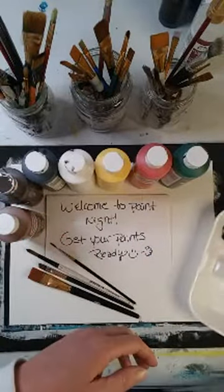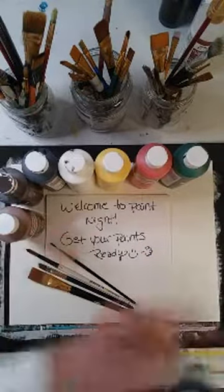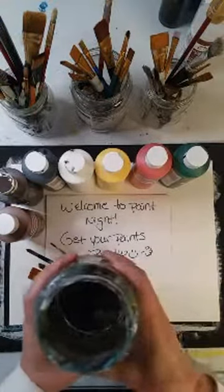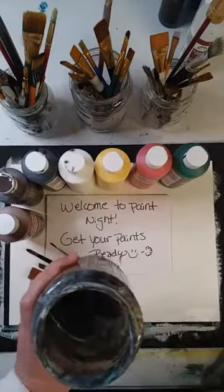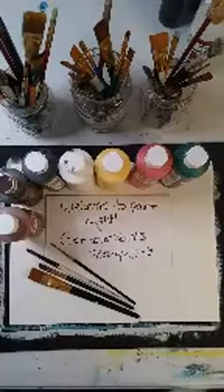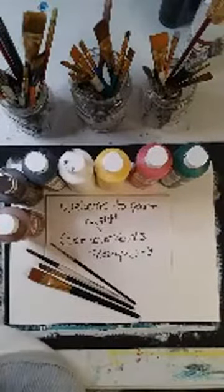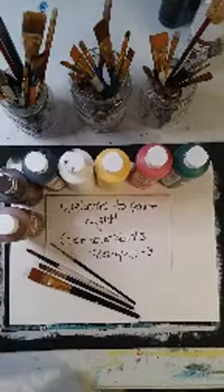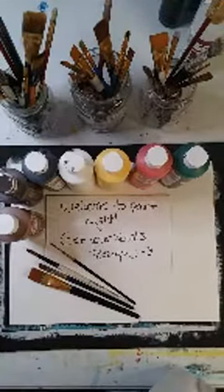Also over here on the side, I've got my water jars and my paper towels to wipe my brushes. Whether you are just a beginner or a seasoned painter, you are very welcome here, and I appreciate you being here. It's just so fun to do something creative with all of you. So thank you for that.